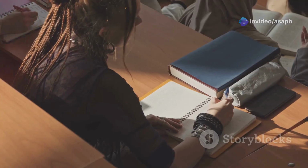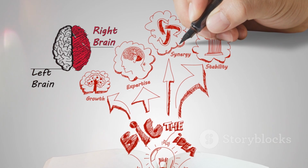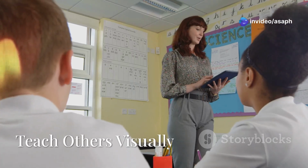Draw it out. Don't hesitate to sketch or doodle while studying. This can reinforce understanding and retention as it combines creativity with information. Create simple illustrations to represent concepts or ideas from your lessons.